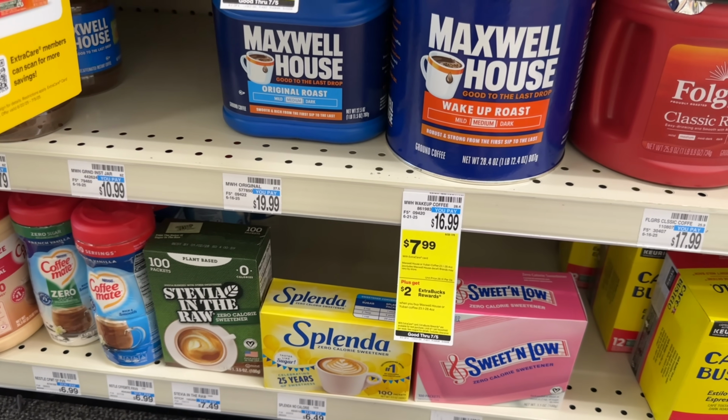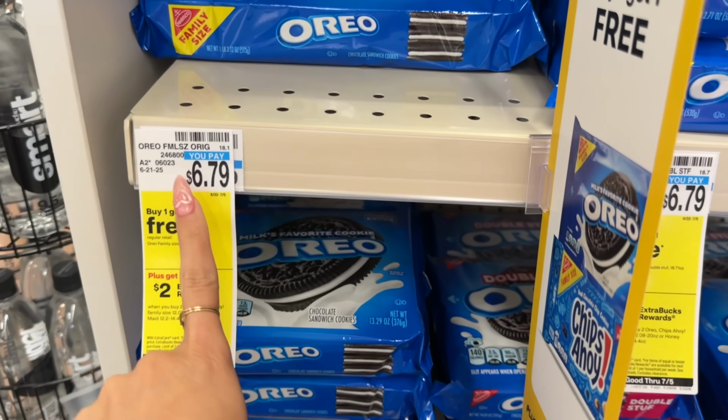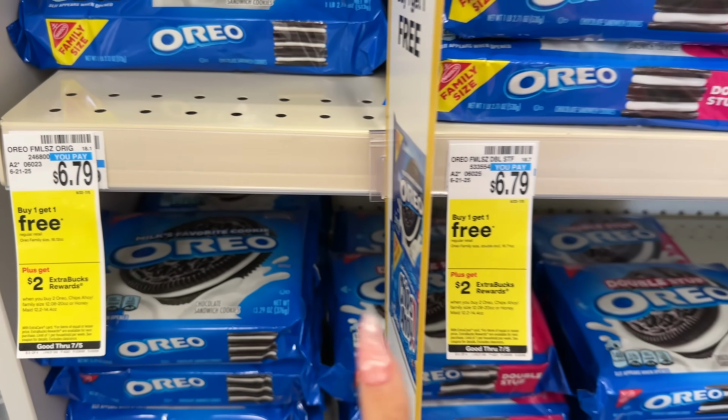We also have a lot of cookie deals. So we have this buy one get one free deal. The Oreos are $6.79.